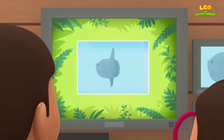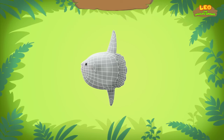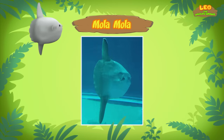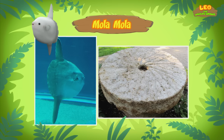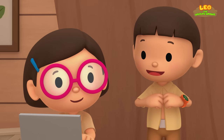Hi, Leo. The Mola is also known as the ocean sunfish, and its scientific name is Mola Mola. The word Mola is a Latin word for millstone. A millstone is a circular stone that is used to grind grains. The Mola sure looks like a millstone. Is it as heavy as one?